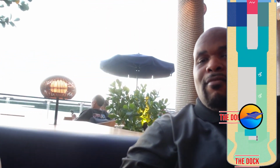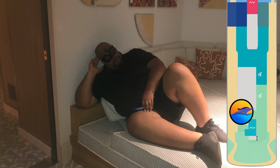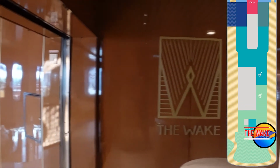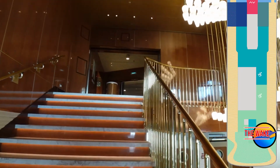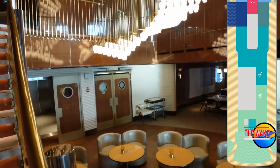The aft part of the ship, you will find the dock house and the dock. This is where you can get small plates, as well as an indoor area to sit and relax. This is also where you will actually access the wake. You can access the wake also on the 6th floor by the aft elevators only. This brings us to the upper decks.